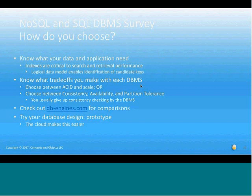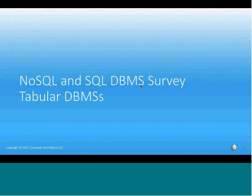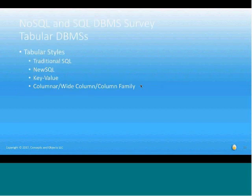So, Patrick, if you would move to slide 19, this is a snapshot of the first 10 databases that are ranked at db-engines.com, and we're going to look at many of these more closely. So moving on to slide 20, we're going to look at the first of the 5 major categories of DBMSs, and those are tabular DBMSs, meaning DBMSs that hold data in a table. Slide 21, there are really 4 styles of tabular database. There's the traditional SQL database, where everything's in tables. There's what's called NoSQL, which we'll talk about later. It's still tabular, but it's done differently.